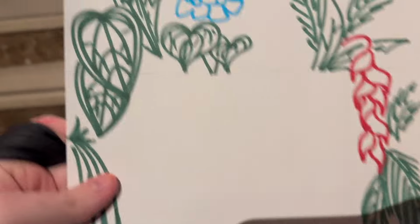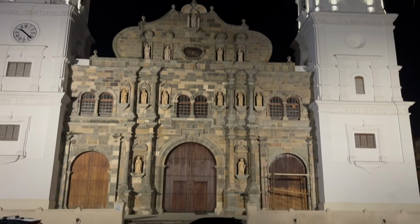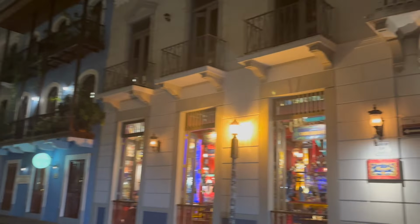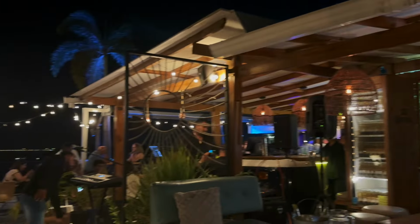So I did a lot of like anthuriums and orchids and heliconia, so there's that. Let's see yours. Mind you, yours was coming out so freaking good. It's a thing. That's a sloth. We all know what it is. Yet? What do you mean yet? Are you like trying to become a raccoon?